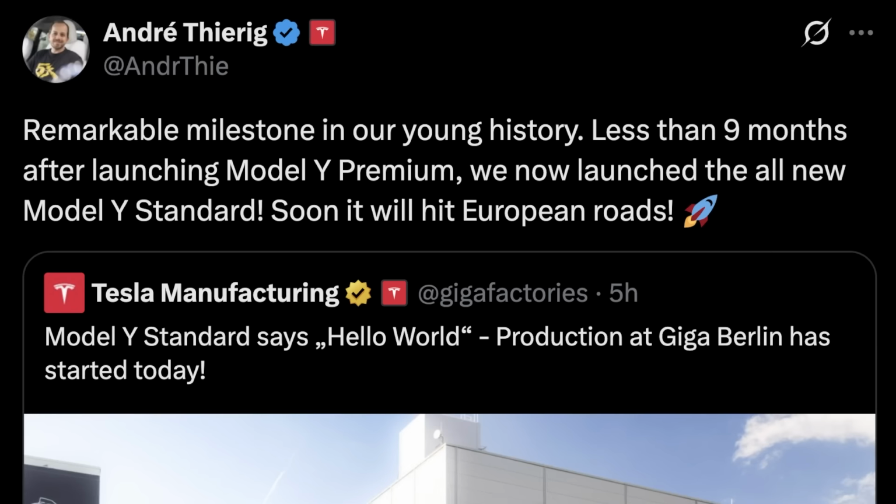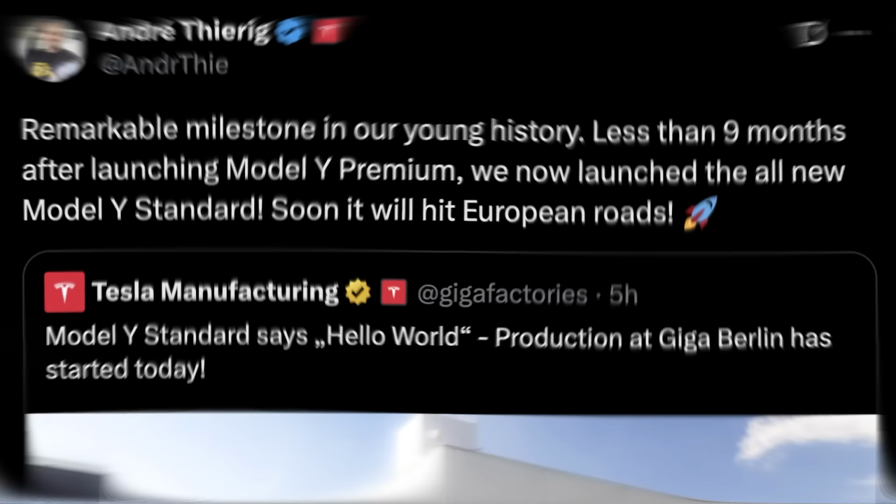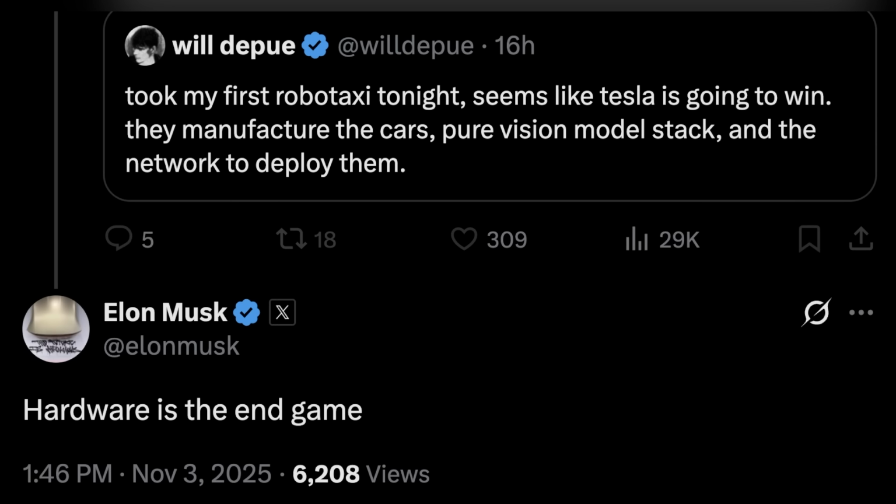Tesla has officially started Model Y standard production in Berlin. Andre Thierig said, "Remarkable milestone in our young history, less than 9 months after launching the Model Y Premium." On X, Will said, "Took my first robotaxi tonight. Seems like Tesla is going to win. They make the cars, have the Pure Vision model stack, and the network to deploy them." To which Elon said, "Hardware is the end game."